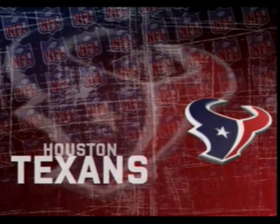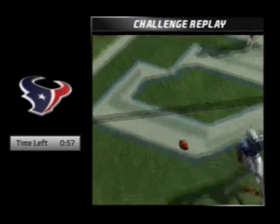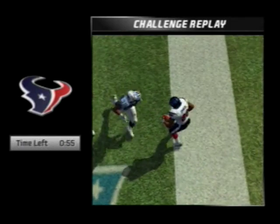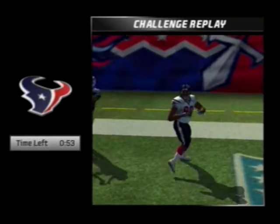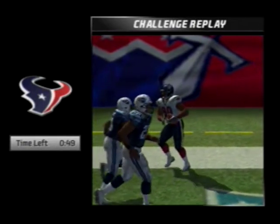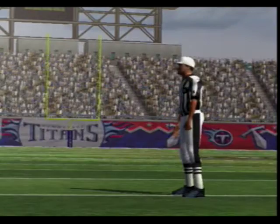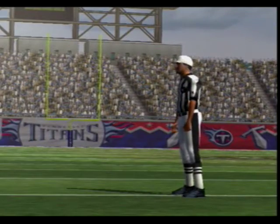And as the official takes a look at the play, so will we. And the issue here is that the official called him out of bounds. Now you have to look at not only did he get both feet in bounds, but did he have possession? The pass was caught in the end zone. Touchdown.